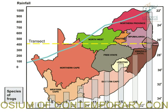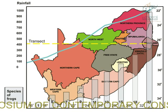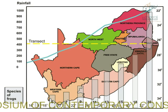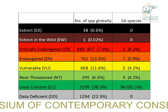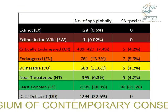And then if we look on that line at the species numbers, we have them down here. And we see a dramatic increase from a single specimen up here in Namibia to 35 plus there in the Swaziland area. So globally, this is the numbers for globally. This is for South Africa. So that's what I want to focus on at the moment.